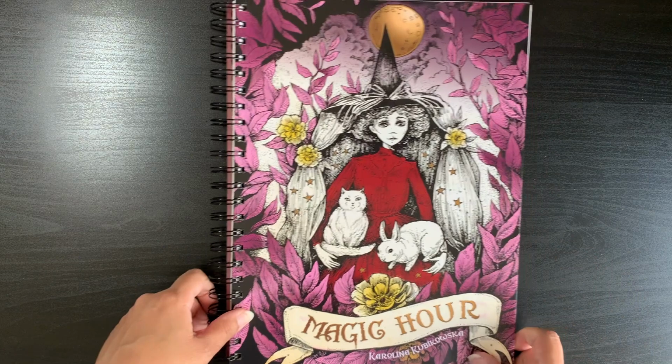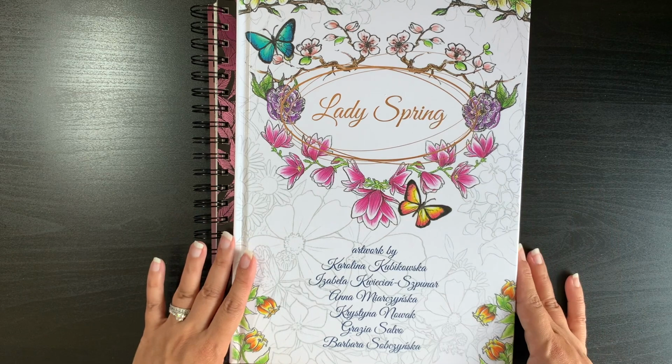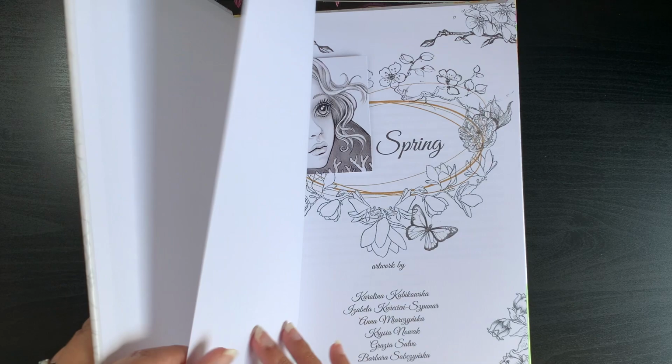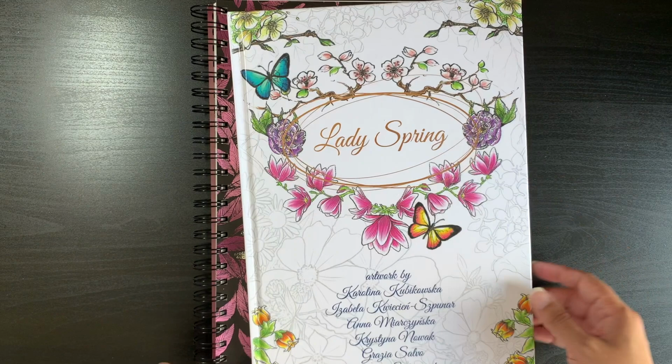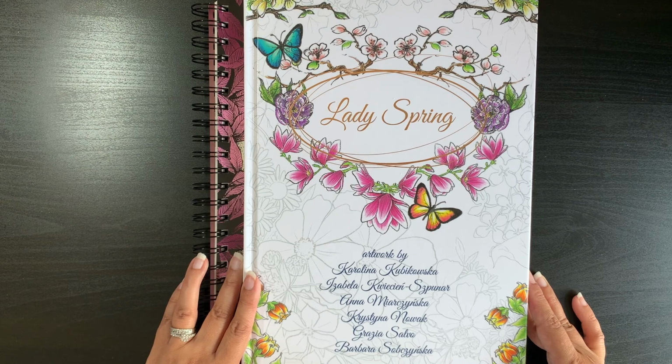Okay, so I'll go through first Karolina's book, Magic Hour, and then that's her book, and then she's also in Lady Spring with the other artists. I won't be able to pronounce all their names, sorry, I think I just shook the camera. Karolina Kubikowska, Isabella, I won't be able to pronounce that, Anna Mizurchinska, again, I shouldn't even try. They've all got sort of cursive writing, but Christina Nowak, Grazia Salvo, and Barbara Sabchinska, maybe? Those are the artists in this particular book.